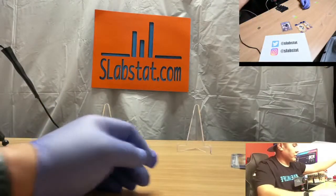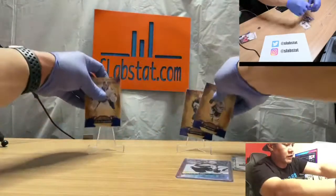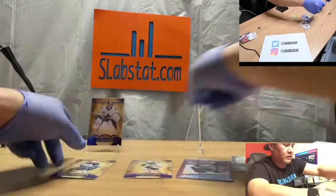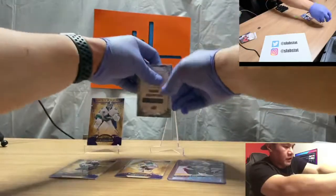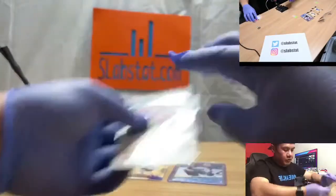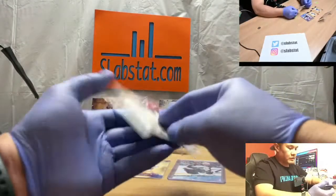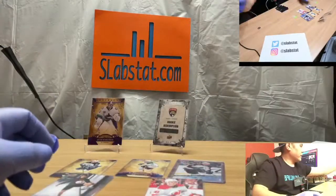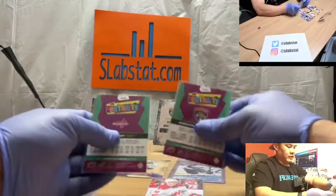We have a couple canvas cards that we pulled. Let's put this one up here. Couple canvas cards, which I think are pretty cool. Hughes and Kubelik. There's no serial number, but those are pretty cool. And we have the 8th grade photographs of John Carlson and Barkov. Those are pretty cool.